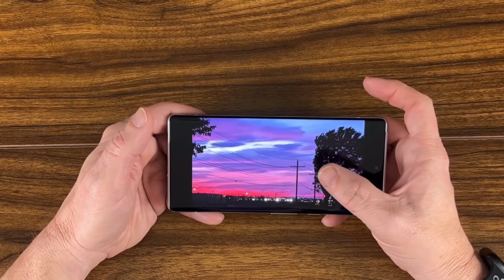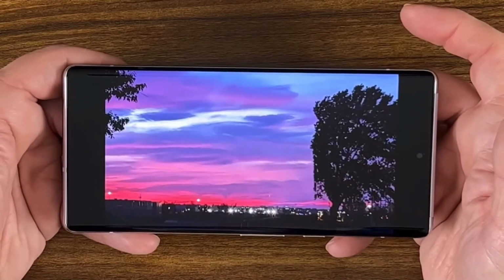You will get Night Sight, True Tone, Magic Eraser, which was one of the killer features I felt in the Pixel 6 line of phones. Take a picture, you want to take something out, you circle it, boom, gone. And Live Translate. You can have a conversation with someone in a different language. Just mind-blowing. Google, they're coming out with some stuff.